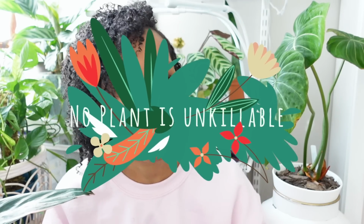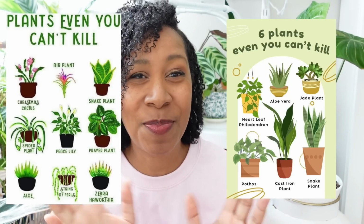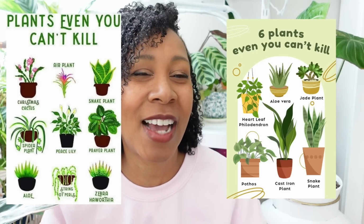Number 3, no plant, and I mean no plant, is entirely unkillable. I really hate those graphics that are like, these are the plants you can't kill. That's a sham, that's a total lie. You can kill anything if you work hard enough. Instead of thinking a plant is unkillable, I like to think of a plant as being more resilient, it bounces back more from stress, and it's more forgiving if you neglect it or maybe overwater it or something.